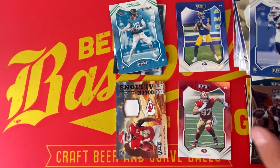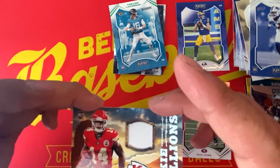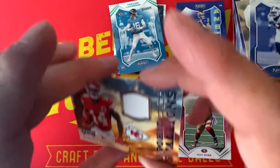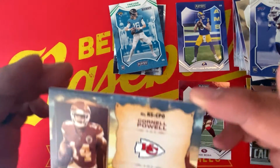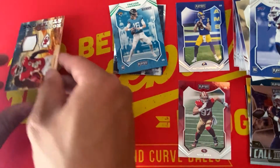So there you have it, 2021 Panini Playoff Football. Just to quickly recap, we have our mem card of Cornell Powell, jersey patch. Enclosed authentic memorabilia is not from any specific game or event, unfortunately.